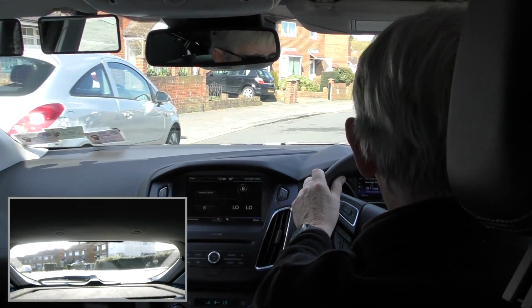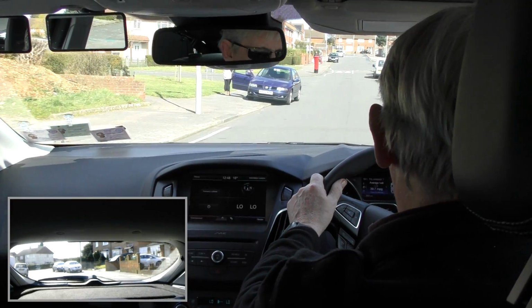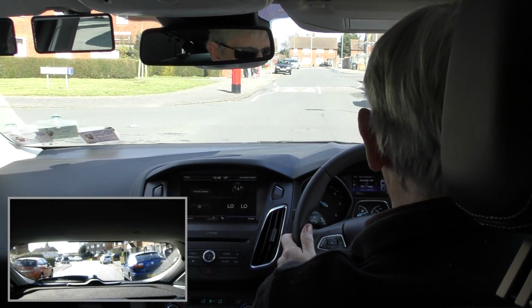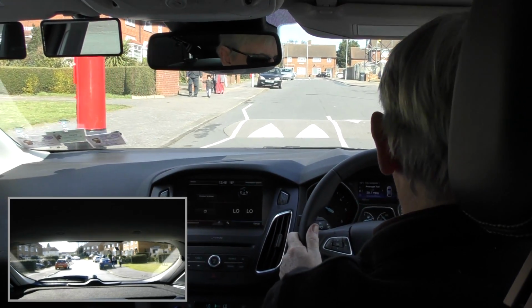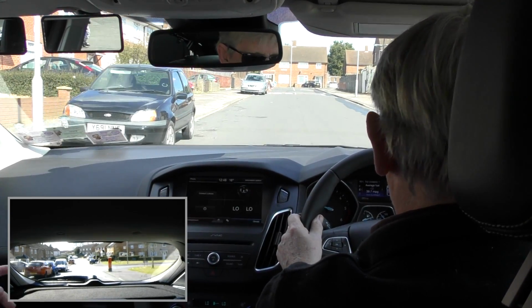Okay. What we need to do is pull out, be on our own side of the road, and then as we accelerate, we can change the gear once the vehicle's straight and steady and stable. Why do you think that would be important? Just stop on the left here, Tony, please.